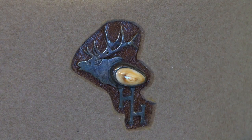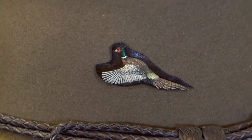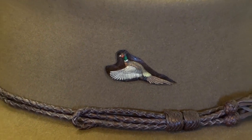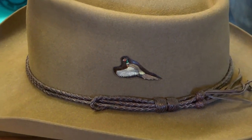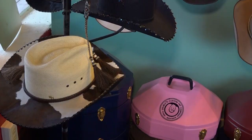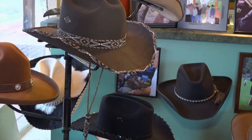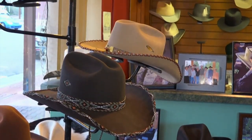Of course, that all started 20-some years ago when I found a flaw in the crown of a hat, a tuft of hair that went all the way through that couldn't be sanded out. So I cut that out and inlaid a bone pin in there, and that's kind of where it all started. They aren't the kind of hats John Wayne would wear, but if you want one just like the Duke's, or Tom Selleck, or any Western star, Jimmy can do that too.